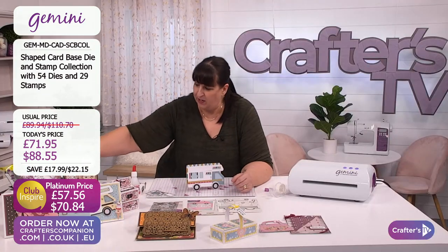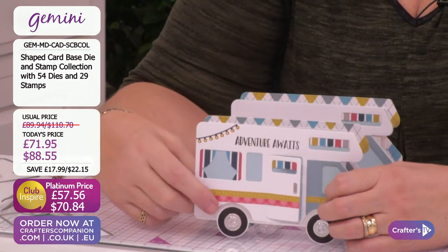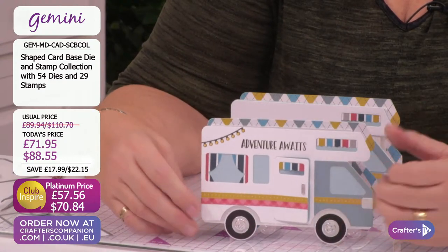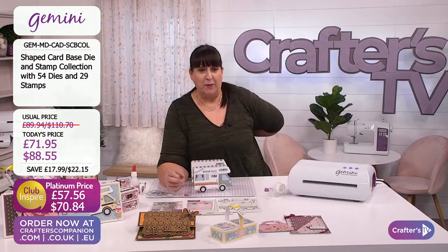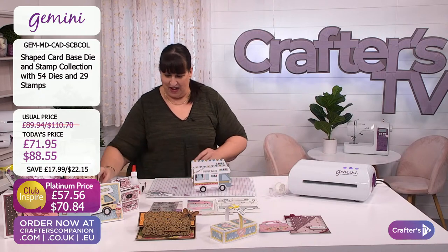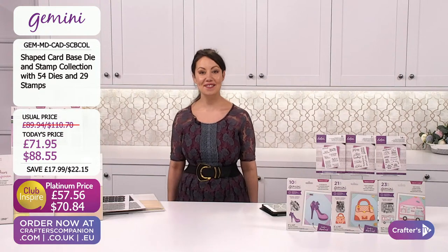I bring the one in that I'd done at home. You can see I'd just used the stamps to do the adventure awaits, and then there's a gorgeous little string of lights as well on the corner there. Aww. So pretty much the same. I've just got carried away with it. I forgot to get my stamp sets and get the stamping done. So other than that, we're all good. Dan, we love it. Thank you so much.